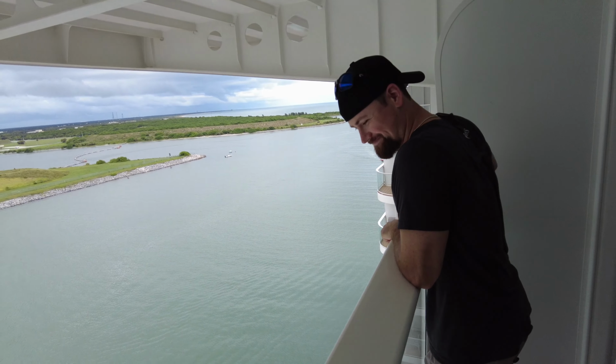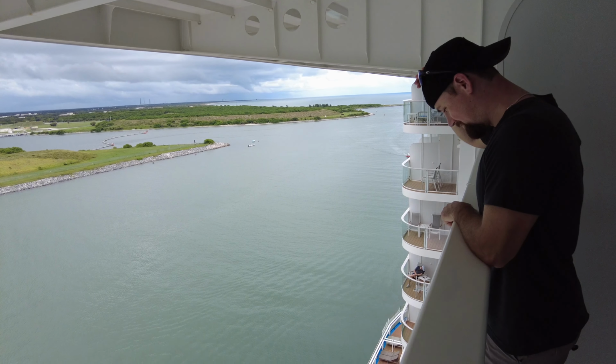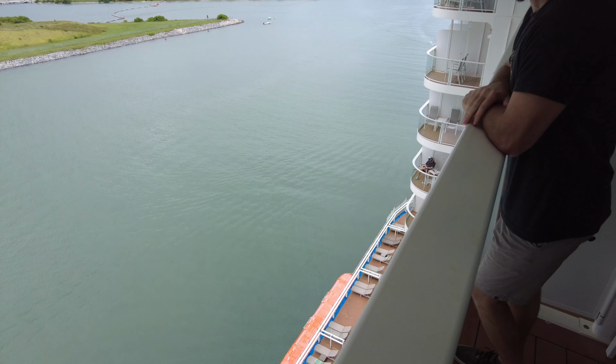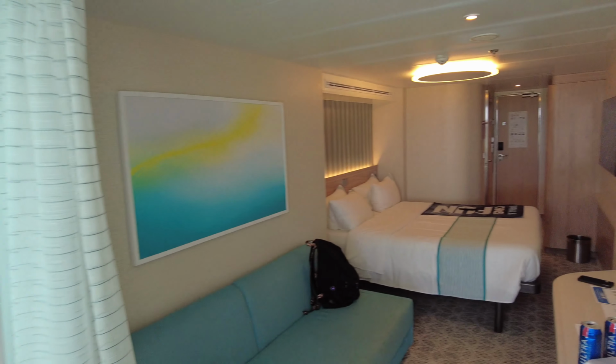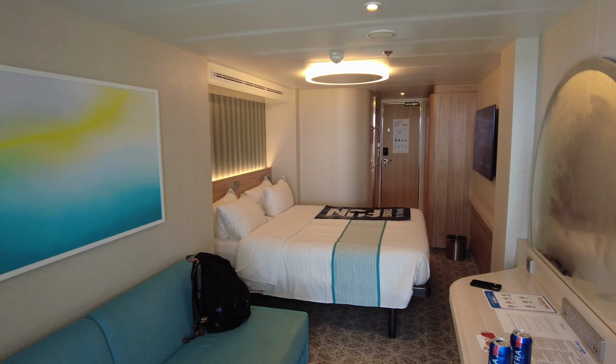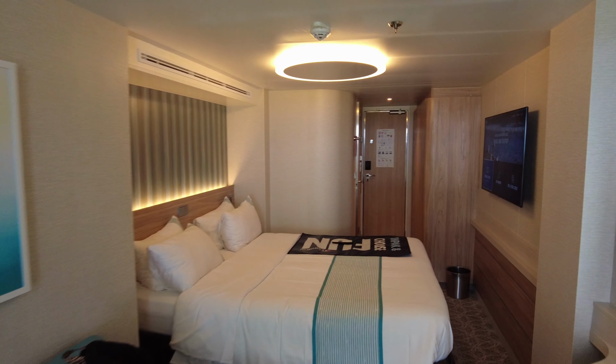And I guess show you guys out here. Yeah, a lot of space though. Yeah, this is very private though. Very nice. So that is room 17272 for you future cruisers.